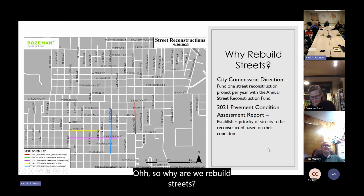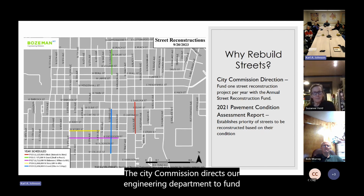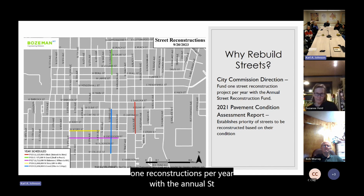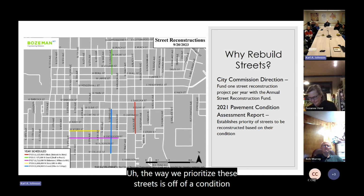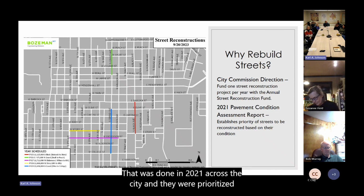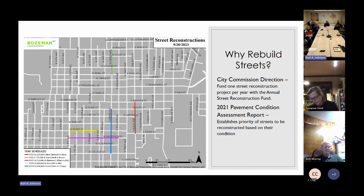So why do we rebuild streets? The city commission directs our engineering department to fund one reconstruction per year with the annual street reconstruction fund. The way we prioritize these streets is off of a condition assessment report that was done in 2021 across the city, and they were prioritized based on condition. So you can see a map here. This one was updated just this year. You can see a few of the upcoming projects there.